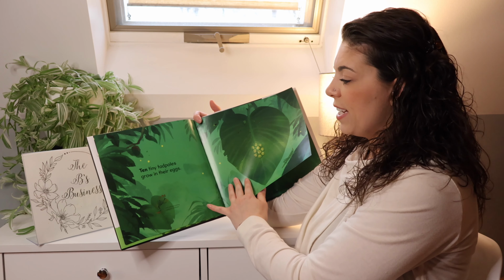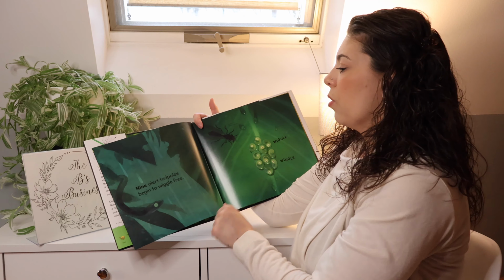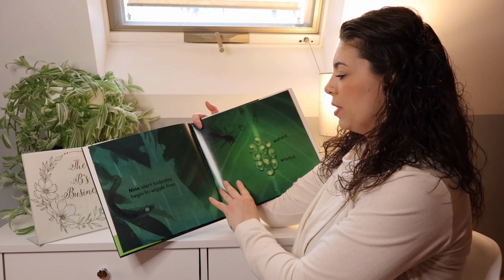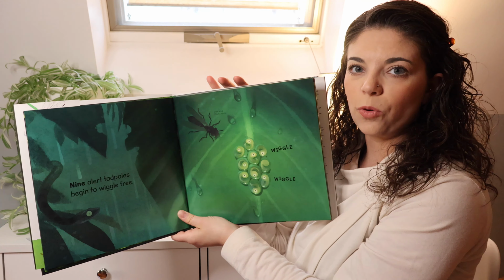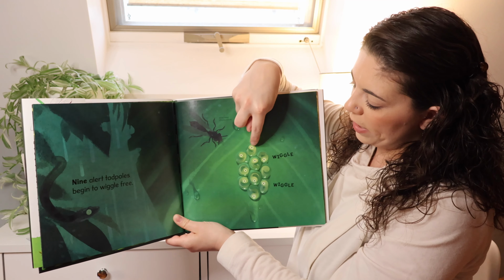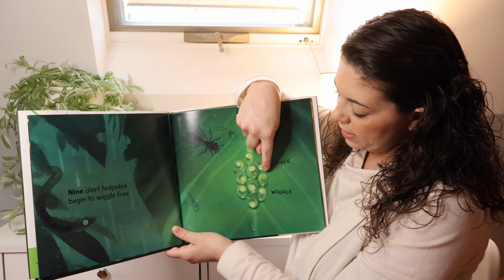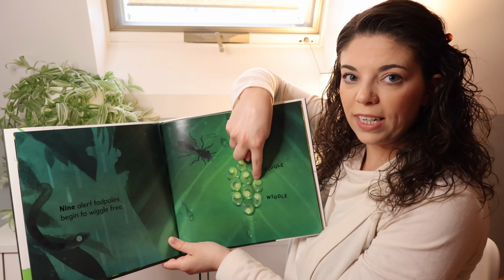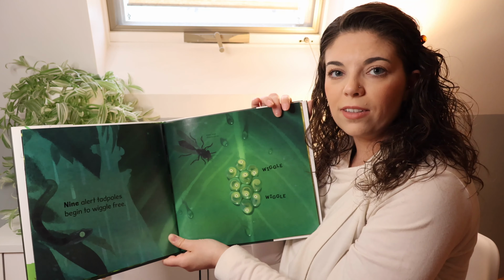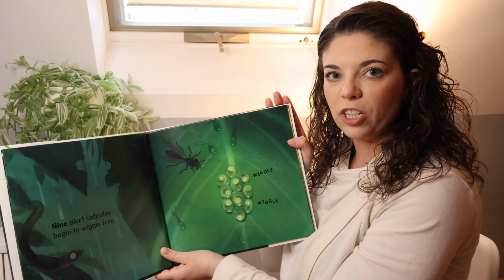So we start off with 10 tiny tadpoles, and they're growing in their eggs. 9 alert tadpoles begin to wiggle free. The tiny details in this text are just gorgeous. Here on this page, we can see 9 tadpoles with big eyes open. One of these tadpoles doesn't seem to have an eye. They're wiggling, but this one here is clearly not an alert tadpole, and we can begin to make a prediction that that tadpole is not going to hatch.